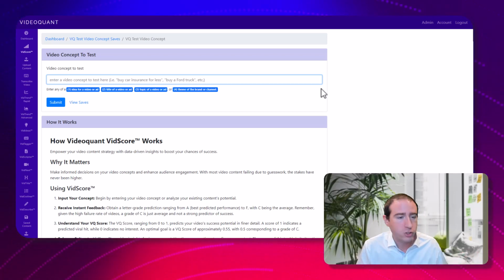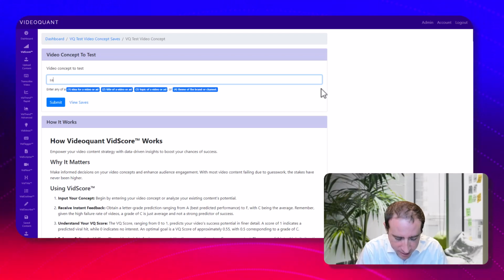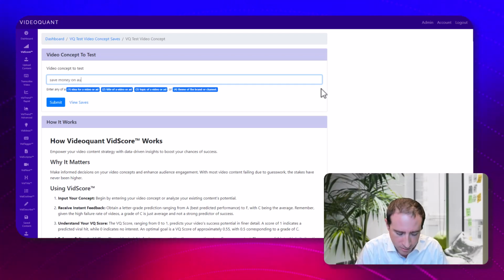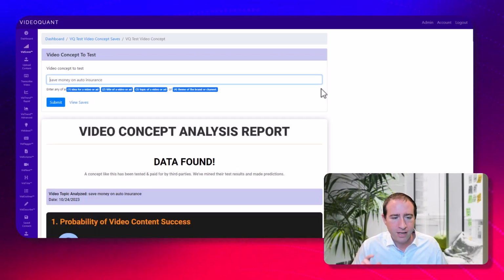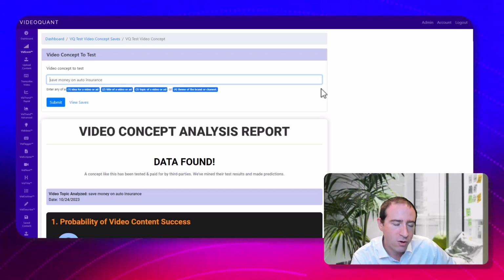Let's pretend that we're an insurance company and we want to do a new television commercial, save money on auto insurance. Probably sounds familiar. Enter. Boom, we see that data has been found. And this is key to how this all works.